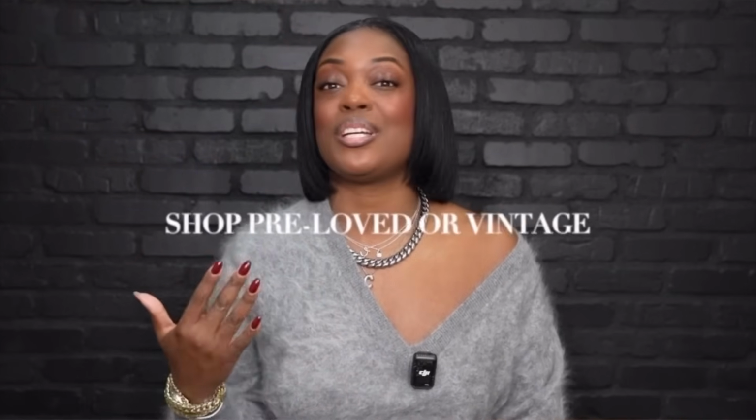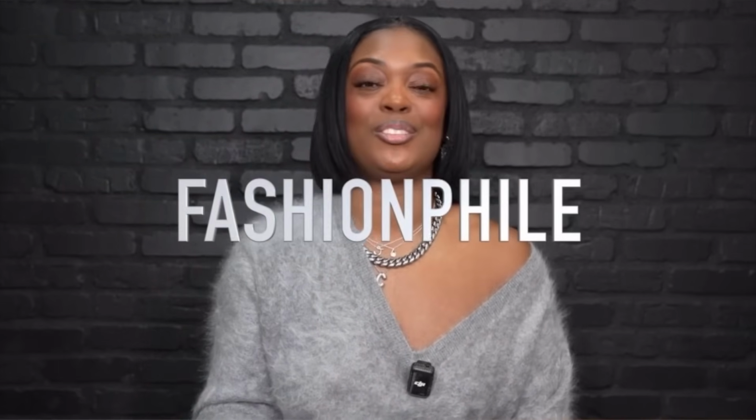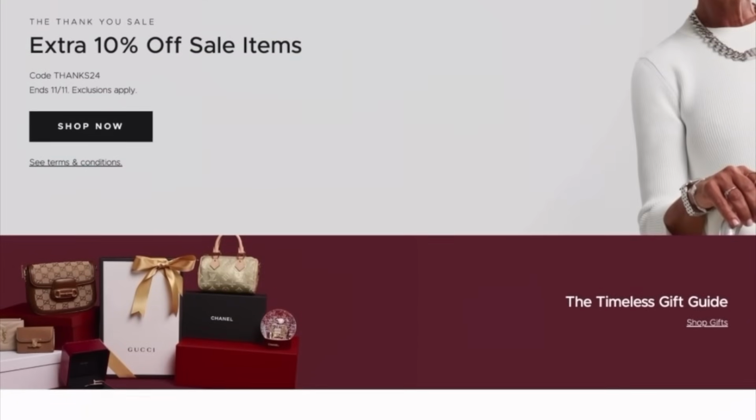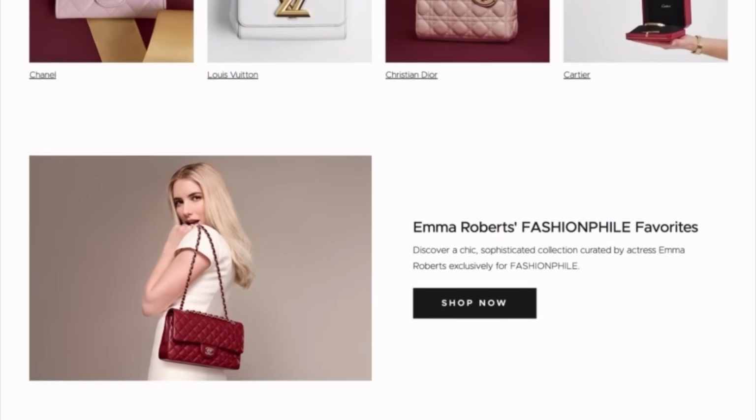So my first tip to obtaining luxury brands is pre-loved or the vintage market. Listen, these luxury brands are going to continue to increase their prices, and it is a great opportunity to obtain some of these luxury brands but pay a fraction of the retail price, right? It's also a great way to enter the luxury space, and there are many pre-loved brands in the market, but my favorite pre-loved brand is Fashionphile, right? I'm always going to suggest Fashionphile. It is my favorite place to purchase pre-owned luxury handbags and accessories. Like, I go to Fashionphile before I go anywhere else.